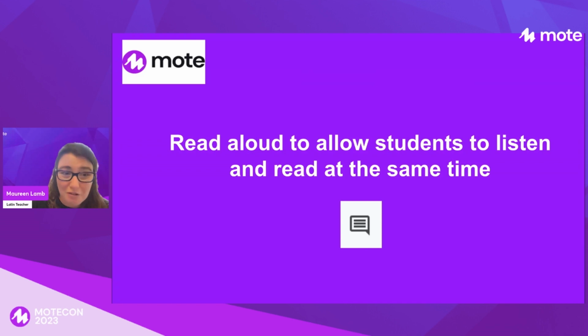And with Mote, it's so nice because you can do the speaking yourself, or you can even have students read passages or take turns reading passages and recording their voice. However you want to do it, it's something that can be really helpful.